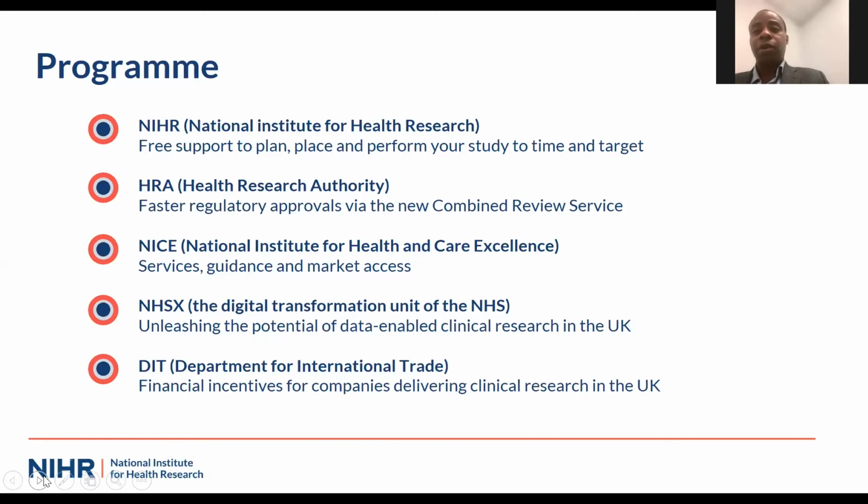We'll first start with my colleague Theo Christie from the National Institute for Health Research. And Theo is going to really spend time highlighting the levels of free support that are available to companies who are interested in planning, placing, performing, and ultimately monitoring a clinical trial within the UK. We'll then turn things over to Dr. Janet Messer from the Health Research Authority, or the HRA, who's going to discuss the new combined review service, which helps facilitate faster regulatory approvals.